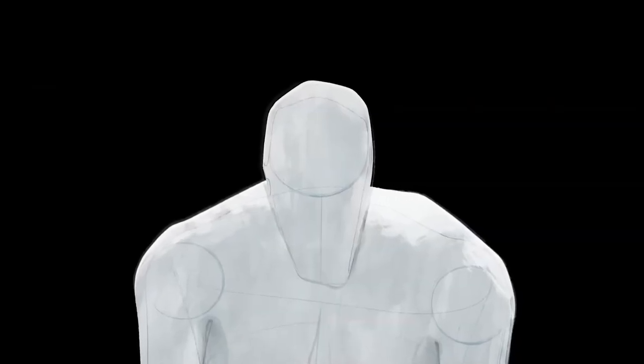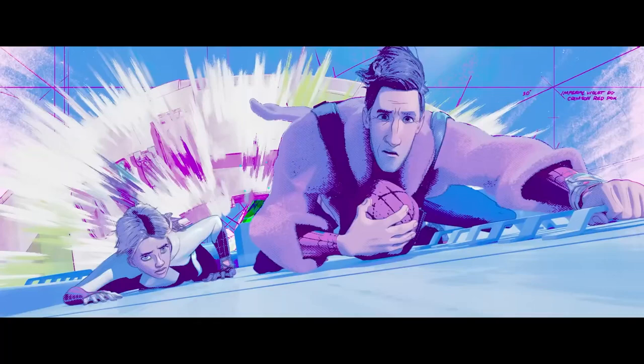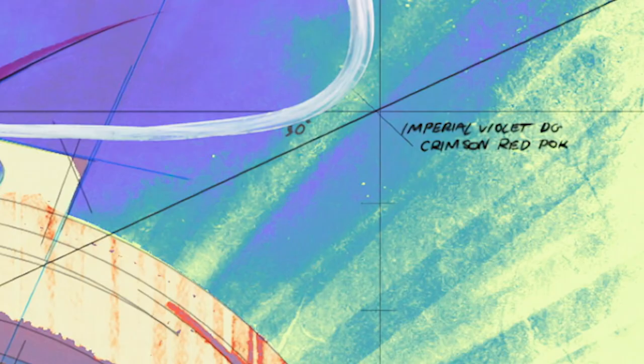It's completely new. Here is another incredible detail that you really can't appreciate unless you go through this frame by frame. On some of the frames, you'll see this exposed drafting rough work and notes. This particular note shows up on several shots: Imperial Violet DG or DO, Crimson Red POK. I've tried to look up what those terms mean, but I haven't been able to figure it out. I even asked my mentor, who has experience with comic book art, and he can't figure it out either.